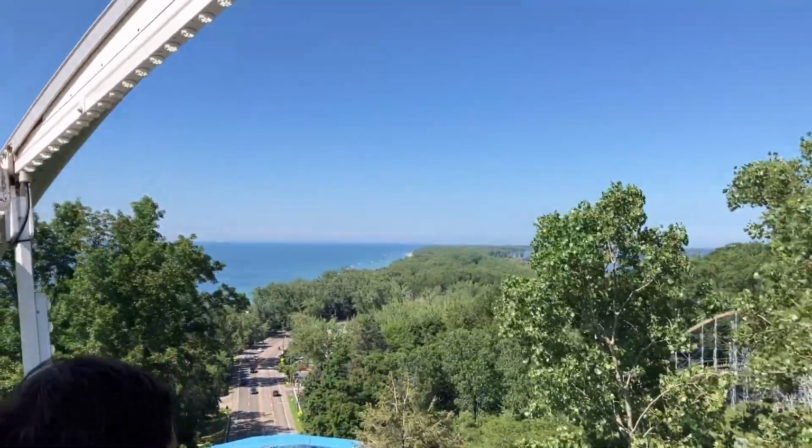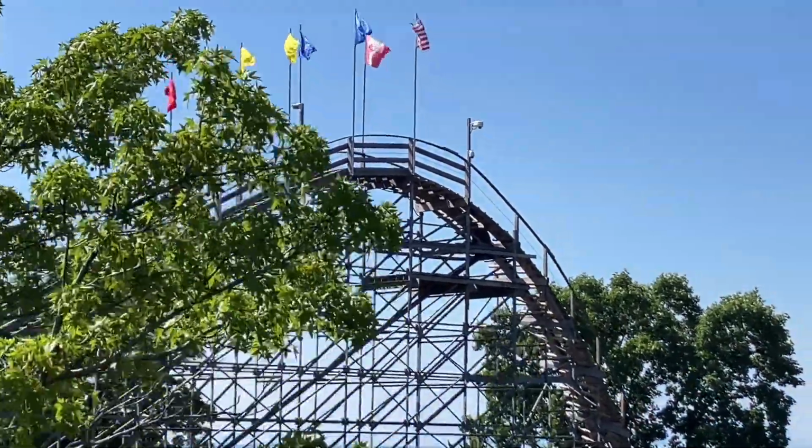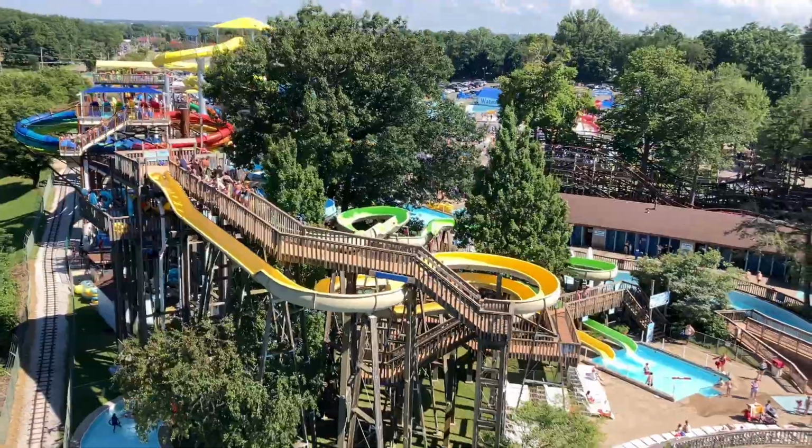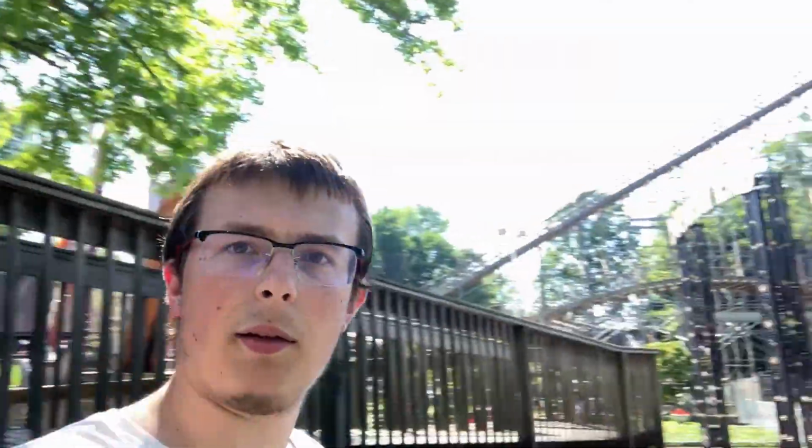Here's a beautiful view of the lake. Oh man. Ferris wheel looped around a pretty good bit. That's a pretty dang good view of the Ravine Flyer too. I approve. Boat swing thing. It's a normal boat swing. Not my favorite flat rides ever, but got the credit.